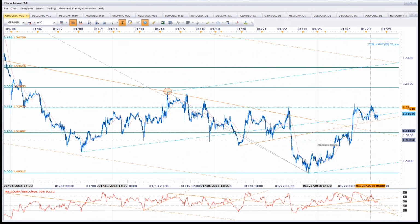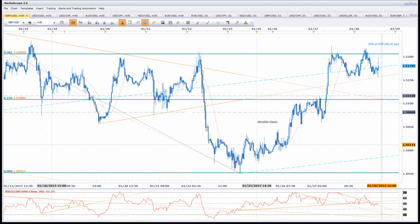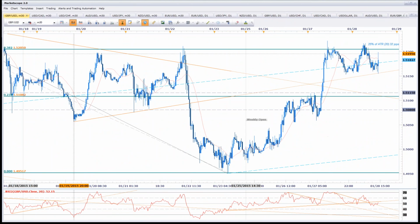Okay, so it's still the level to watch for the pound, as well as that 152 handle, just above 152.05 or so.